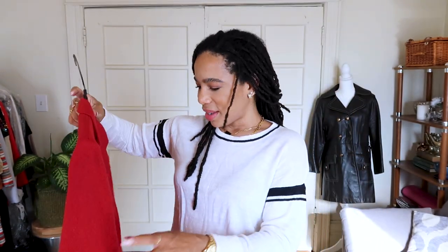It's just a nice wool blazer and the fit was so good. So I'm working it into my wardrobe. We're going for red, okay? We're doing red. We're doing it.